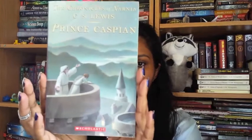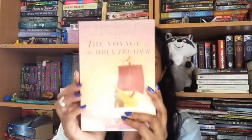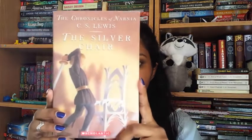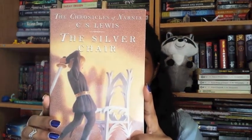I also got 3 books from the Chronicles of Narnia series by C.S. Lewis. I got Book 4, Prince Caspian. I got Book 5, The Voyage of the Dawn Treader. And I got The Silver Chair, which is Book 6 in the series.